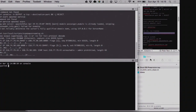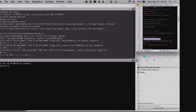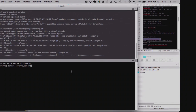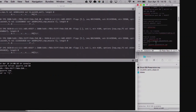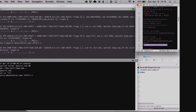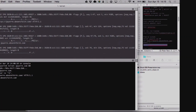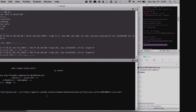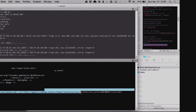I'm going to telnet to jpyorre.com. This is connecting to the IDS system at Linode, and then I'm going to try to use that to go out. I'm actually going to go out to the HostGator address, so I will see success. So if I telnet, and then I paste something else in here real quick. I'm trying to connect to that subdomain, and we wait a second. And you can see down here, here's some WordPress content. So it connects on through.